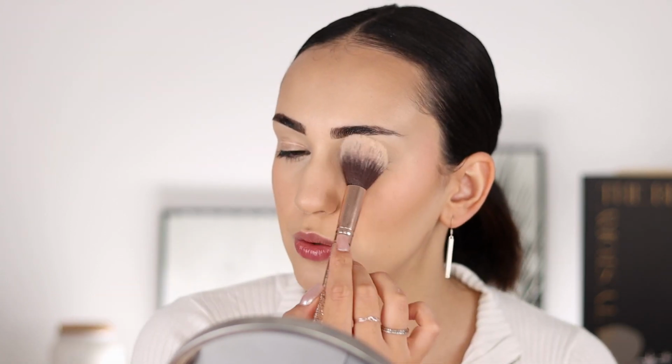Especially now that I have two cats, applying setting powder is such a huge relief because finally the cat hairs that are everywhere, if you have a cat, you know the struggle, are going to stop sticking to my face because it is no longer humid. So if they fly across my face, they will not stop and get stuck.